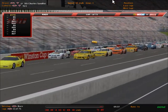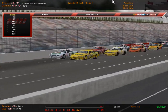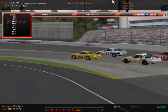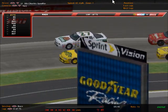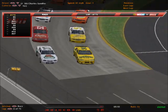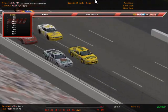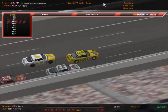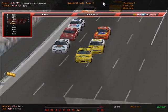So, getting set for a green flag racing here on this 75 lap race. Charles Sabre, if he hopes to gain some points on Jessica Shelton, he better start doing it right now because Shelton is starting to pull away. She has a 178-point lead coming into this race at Martinsville, and Sabre looks like he's in a pretty good spot as of the moment as the green flag waves and they're underway here at Martinsville.